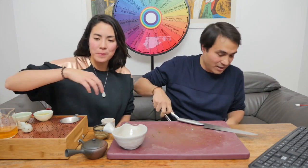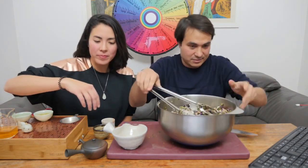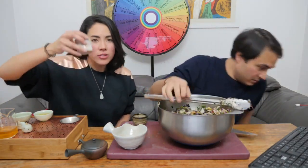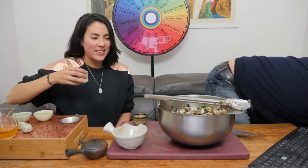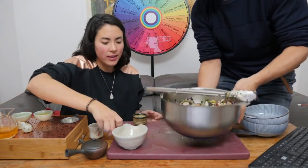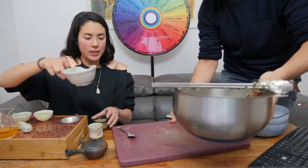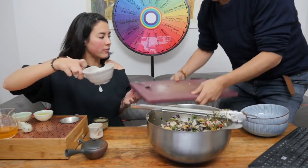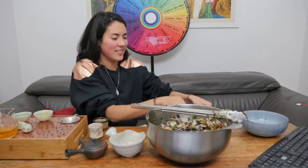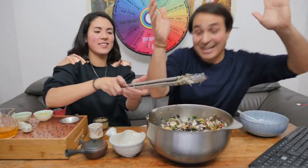All right, we're drinking this gyokuro. Yes, for sure. I will get some bowls. That is for you, that is for me. Cheers, guys. Can I move this? I'm going to move the chopping board out of the way. Careful, the knife. Yeah, I know. I'm going to slice myself. All right, we're done. The salad is done.